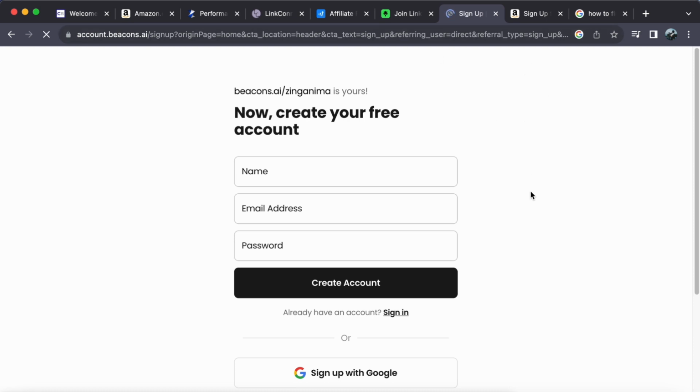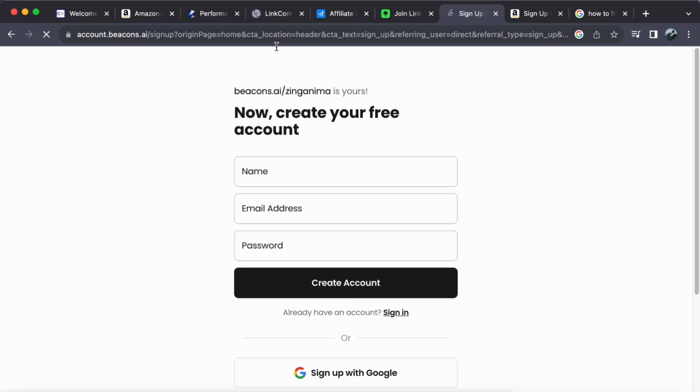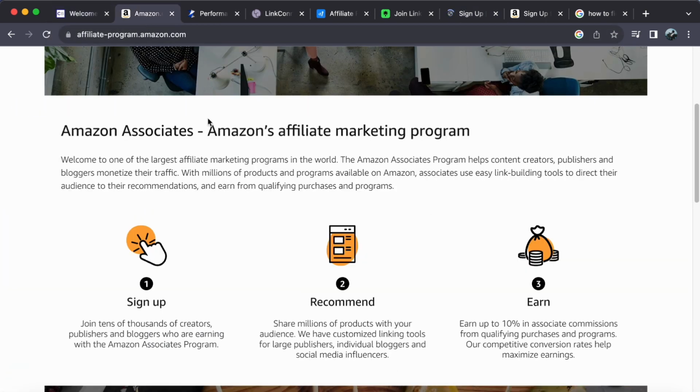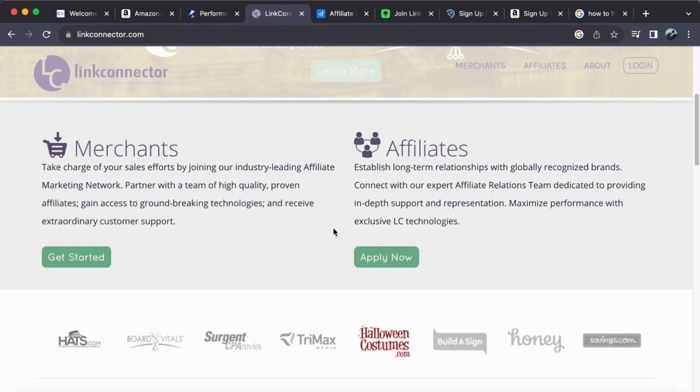By using these platforms and tools, beginners in affiliate marketing can take significant steps toward finding the right programs and efficiently managing their affiliate links. Remember, success in affiliate marketing often comes with persistence and a commitment to providing value to your audience. So, keep exploring, learning, and refining your strategies as you embark on your affiliate marketing journey.